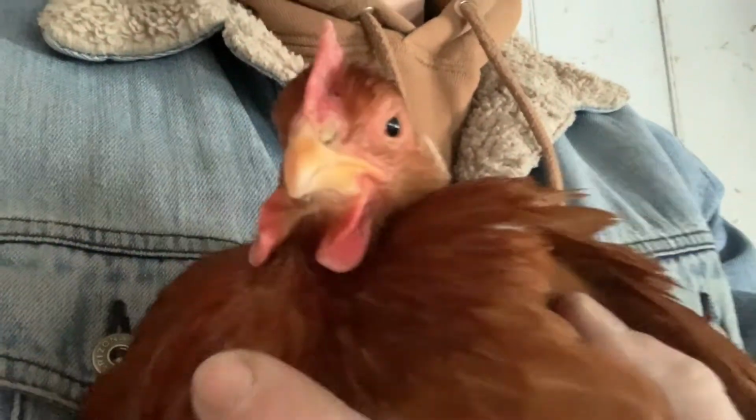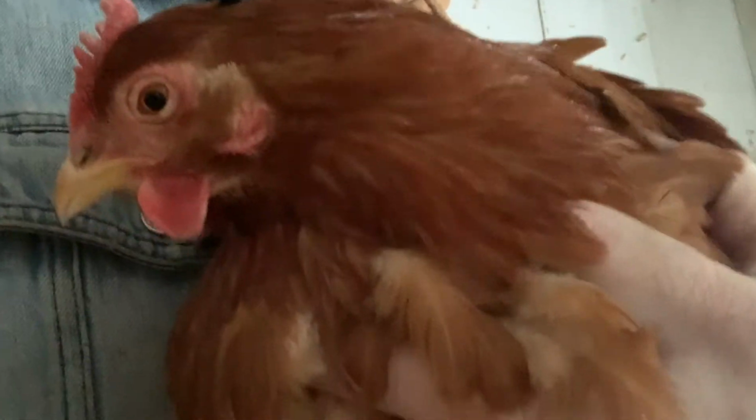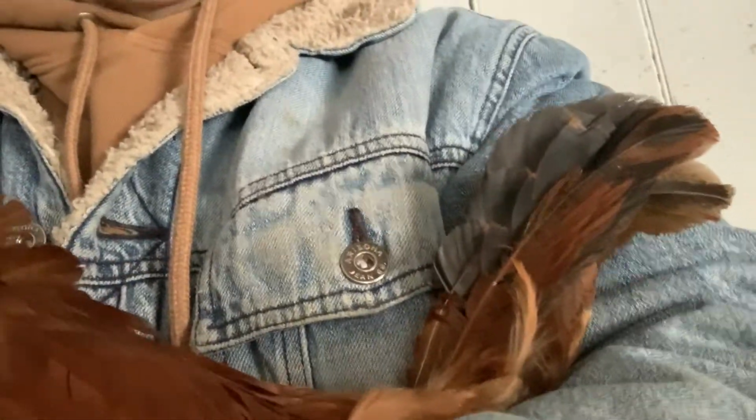They have more of a rose comb. You can see it's a smaller comb and smaller wattles, so they're less susceptible to frostbite. And so they're a little flighty too because of the Leghorn background. They don't make the greatest pets, but they're very efficient feed layers. Now this chicken's molting a little bit, so her tail isn't as lustrous as it should be, but you can see the black in it.